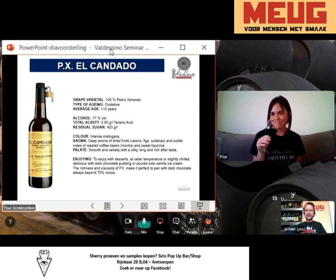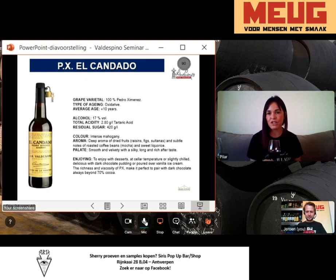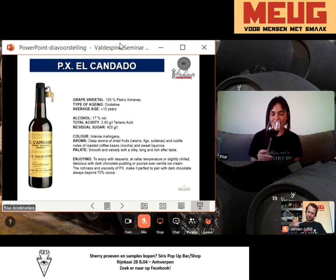I actually tried it last week. I just poured it over vanilla ice cream and had it like that. That was brilliant. It's the perfect pairing for this wine. Vanilla ice cream and then a bit of PX on top. Perfect. Dark, almost black, but you can see through it. And it's like a syrup.